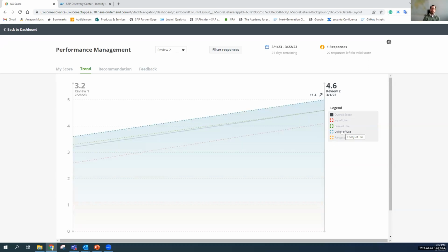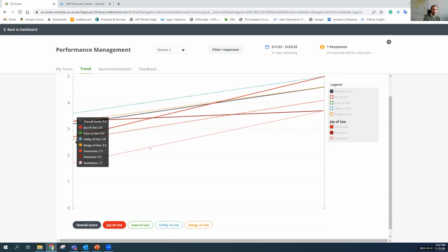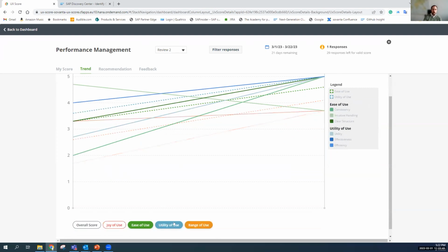And as we're talking about user experience, our team really wanted to get into this, and you can see that we can also have a breakdown structure of what we're doing here. And you can see from the joy of use, all the different subcategories here. We can add all of it in, we can add some of it in. We can also see trend data of what's going on.